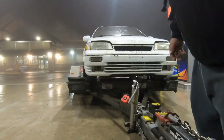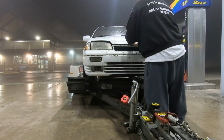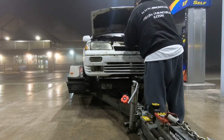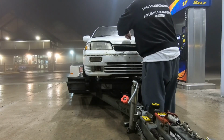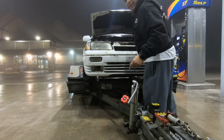Let's see what's going on here. Actually, yo, don't shake the truck. Don't shake the truck. Just to let you know, the GoPro's in the truck. Alright, if I get this closed, what's in it for me? I think he's right.